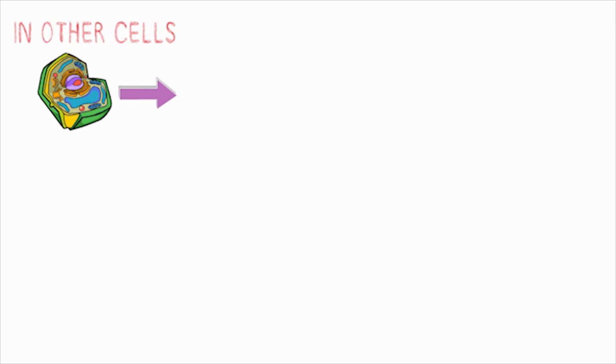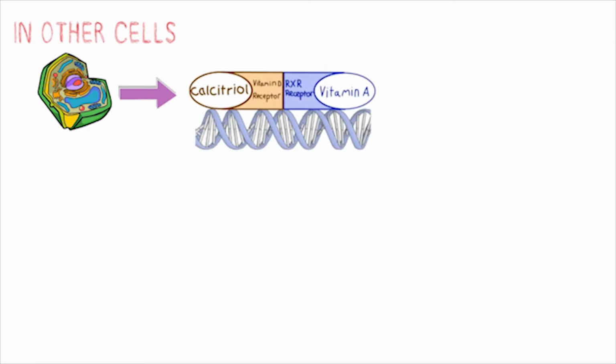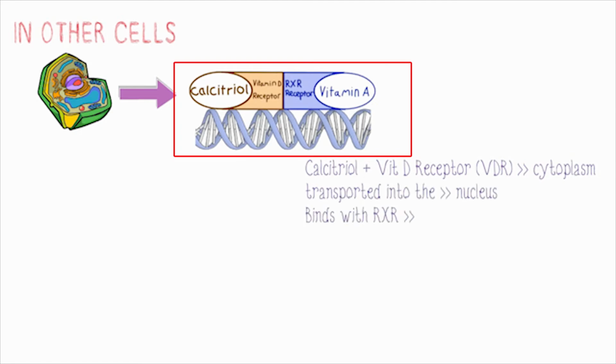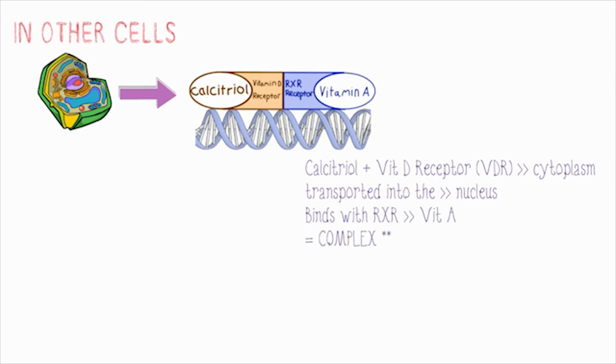Now, active vitamin D is transported by a carrier protein through the blood to the various tissues that I mentioned earlier. In the cells, calcitriol binds with vitamin D receptor, as you can see in this figure, and then this forms a complex with RXR receptors, which are always bound to vitamin A. This then makes a bigger complex which, when activated, binds with specific areas in the DNA and leads to transcription of specific genes and synthesis of proteins.